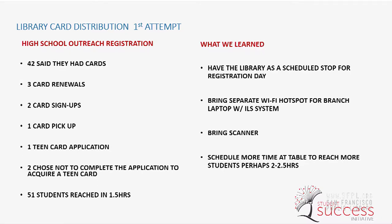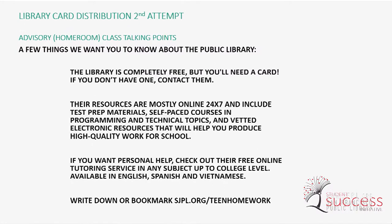It was myself and two other staff members on that class registration day. So we still had 168 cards to distribute. How are we going to do this? So what my staff and I did was come up with some talking points for the advisory / homeroom teachers to say to their students. And that was what we did. And that's just a sample. You can borrow it.